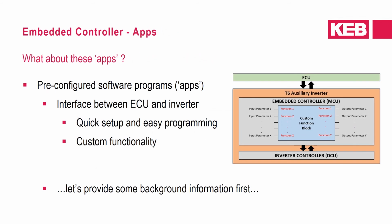Now coming back to the last purpose of the embedded controller, what exactly are these so-called apps? In short, they are pre-configured software programs. They act as an interface between the vehicle controller and the inverter to allow for quick setup and easy programming, as well as the possibility of creating custom functionality. But let me provide a little background first to help put this into familiar context before describing a few app examples in further detail.